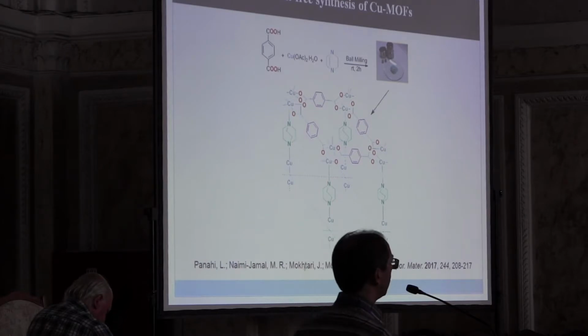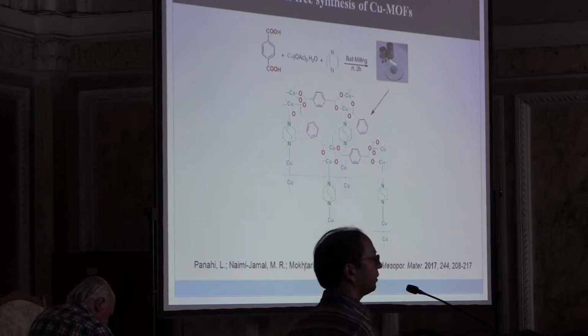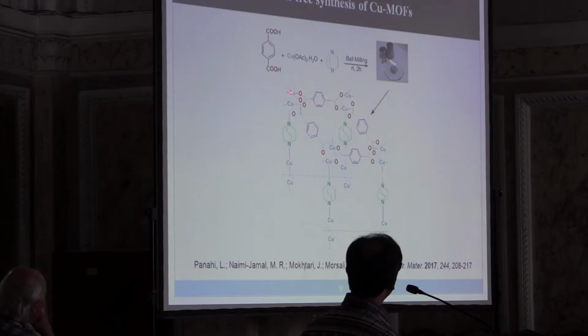As you may be familiar with such reactions and such substances, they are called metal organic frameworks. In such substances, the metals are connected with the diacid and the diamine between the planes. This is a plane, and this is another plane, and these are connected with diamine.